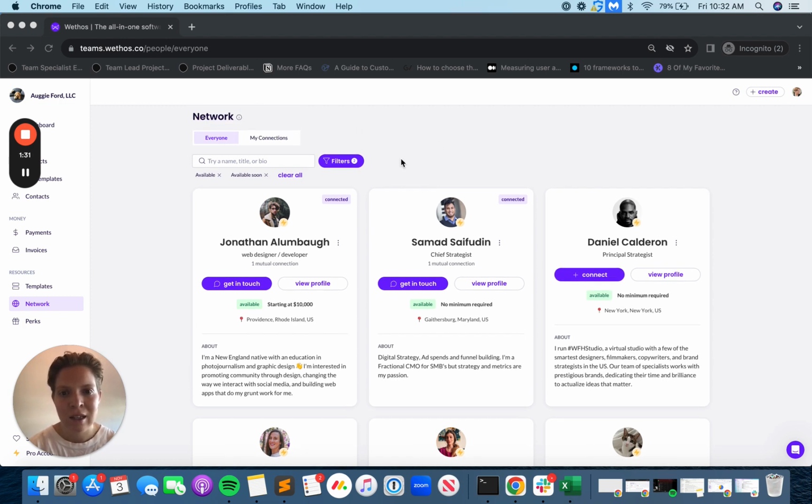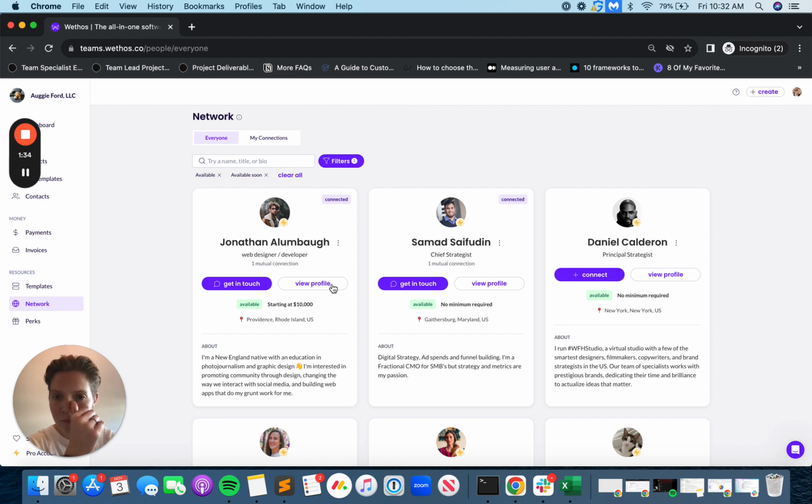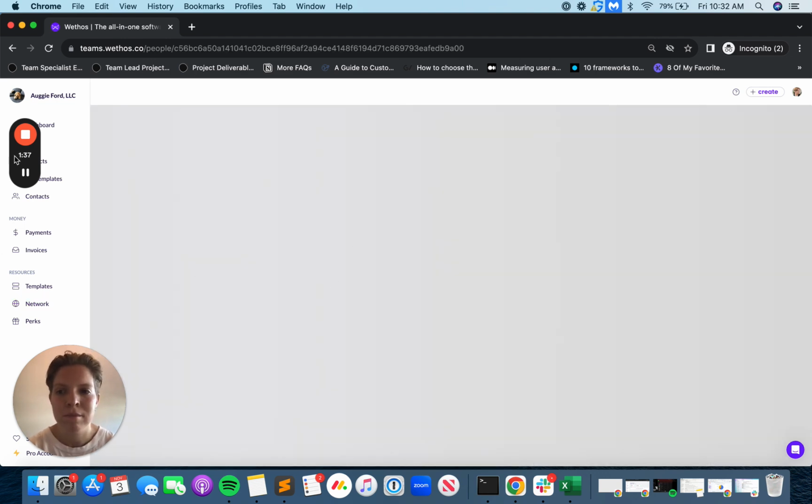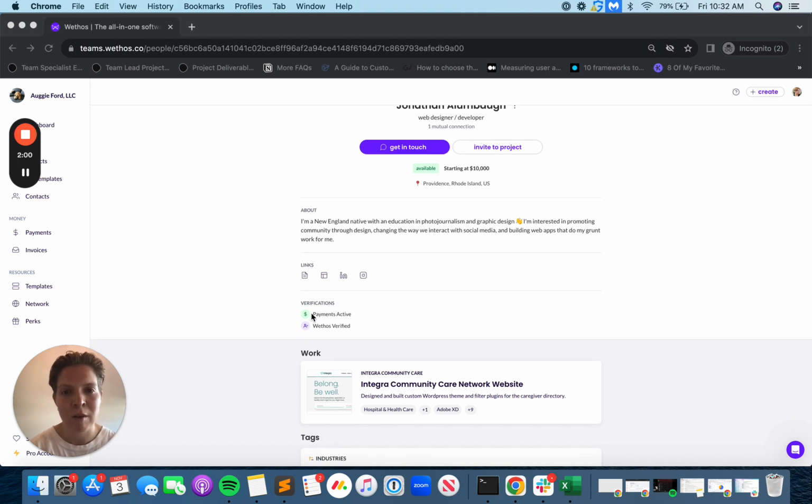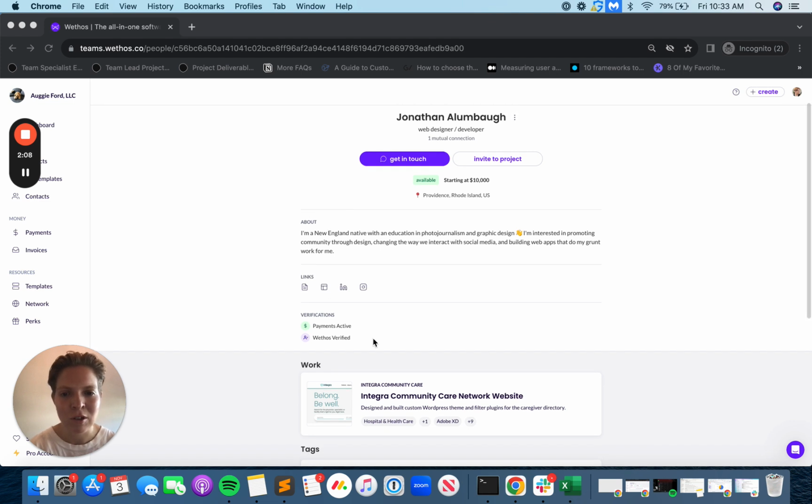Next, if you want to come over here and view a profile, if you scroll down to the verification section, you'll see that this user has two badges. The first is the payments active badge. And what you can pull from this is that this user has an active Wethos payments account, which means that they passed an application process, a vetting process that verified that they are who they say they are. This person additionally has the Wethos verified badge, which means that we at Wethos know this person and can vouch for their identity. Basically, we can say that they are who they say they are. So those are two things to look for when you're thinking about reaching out to a user.